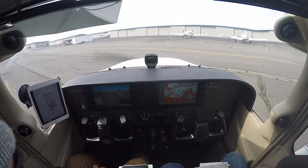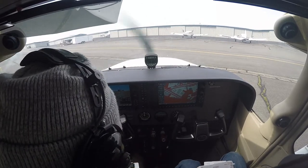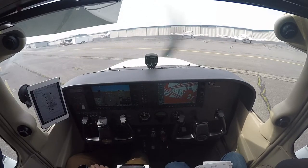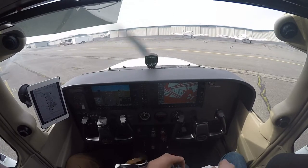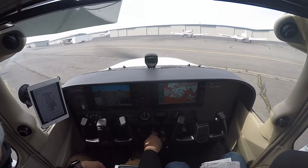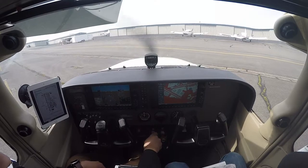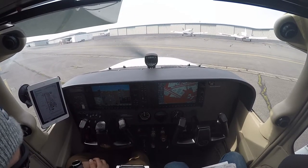Fuel quantity. Mixture control. Rich. Fuel selector valve. Both. Autopilot. We can just skip all these since we don't have autopilot, so now we'll go to auto control, set to 1800. You want me to say all this? I'll just throttle up really quick to 1800. There's 18, so you can go ahead.